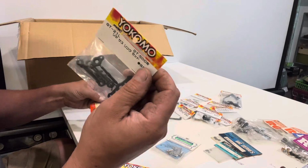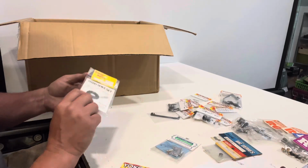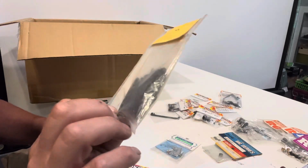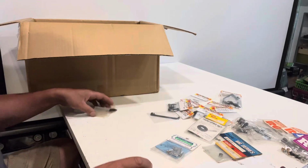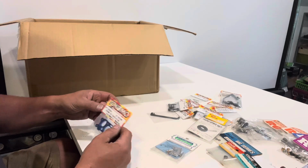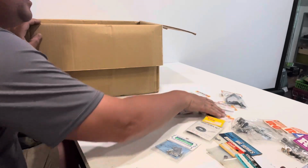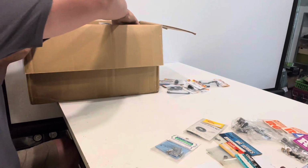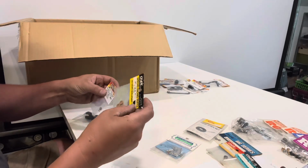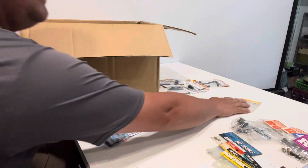This looks like maybe bell cranks for a GT500, AYK bearing. Hard spike set. I think you glue these on to, like, spikes. Tire spikes. More AYK C-clips. GT500, I'm assuming it's like a motor mount. I know there's a couple of those in there. So we're going to have to separate Yokomo from AYK from everything else. Some kind of a flanged AYK bushing.